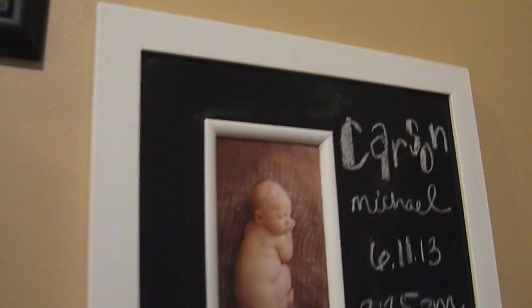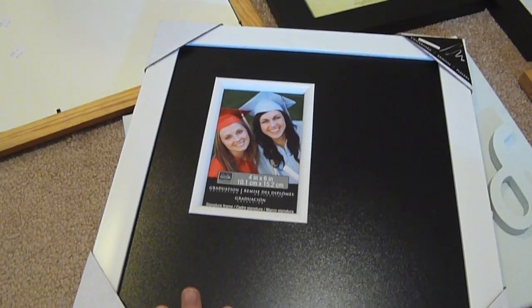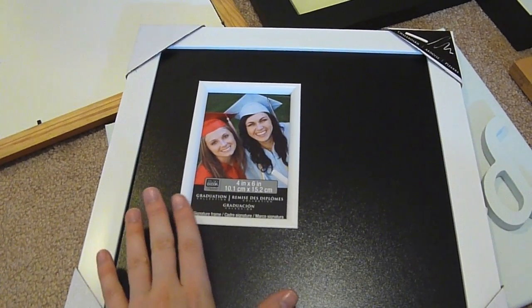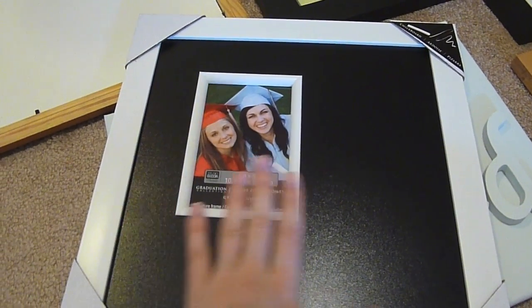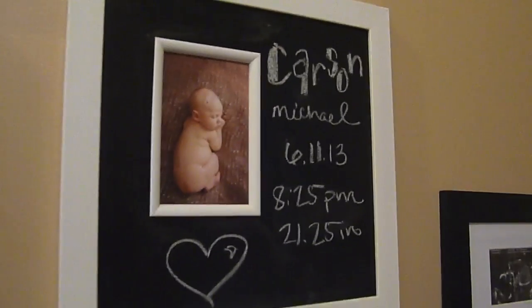Another frame that was similar to that is this one. And this frame was originally $19.99 and I think I paid $6 for it, also from Michael's. Again, there was a graduation picture in here. I just took it out and put a picture of sweet baby boy in there, and then it's a chalkboard frame, so you can actually write on it, which is so cool. So I just put his name and his birthday and time and all that stuff.